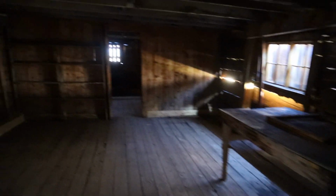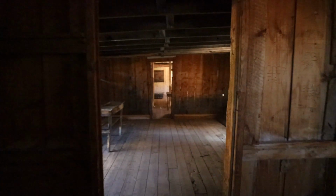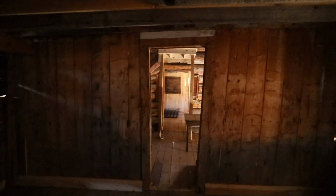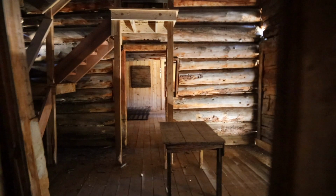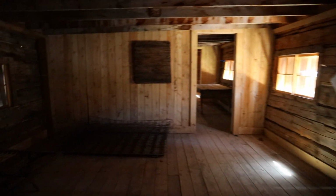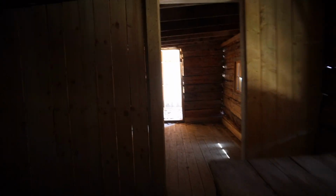It's a pretty long building for sure. This is really, really amazing. Nice long hallway. Guys would be living in here for probably a couple months at a time, I'd assume, before they'd go back down into Ouray or Silverton or Lake City, probably. It's a really amazing structure. I'm really glad that they've restored this.